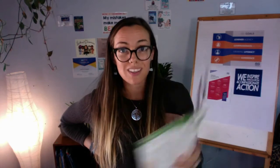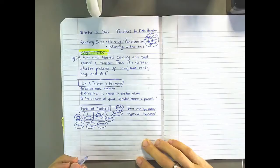So there's a lot of information here about the different levels, different types of twisters. That was one of my goals, like inferring within the text and analyzing the different types of text structures. This is telling me the different scales, right? Different types of twisters based on the scale. So I'm just going to take a quick note of that.